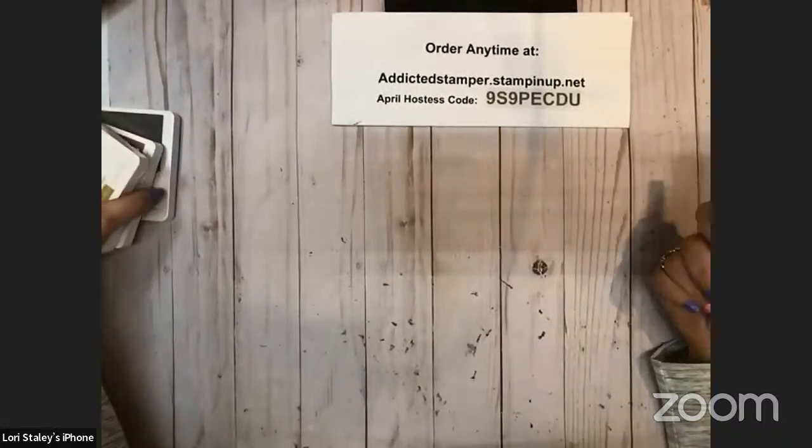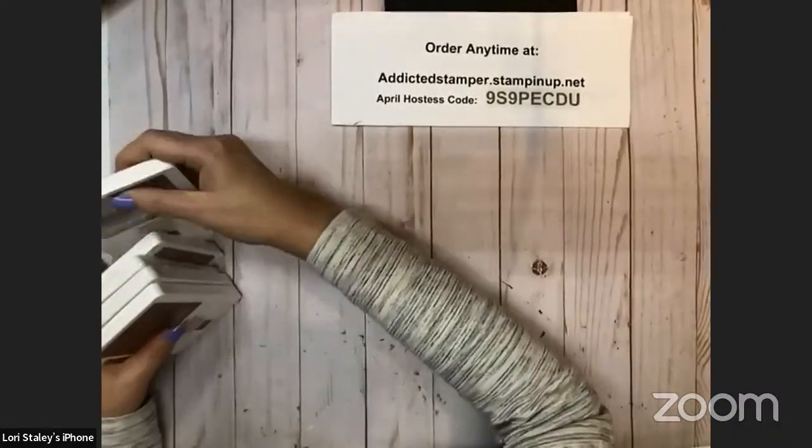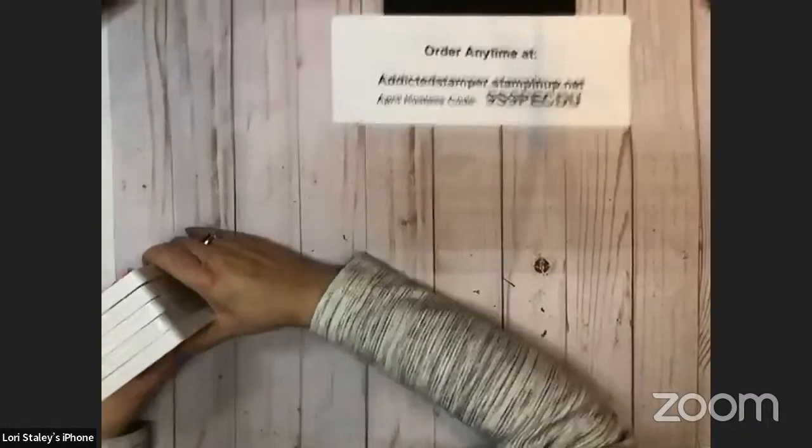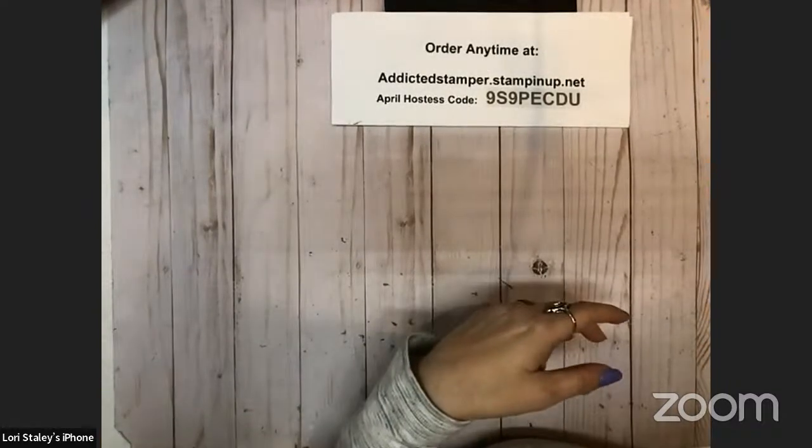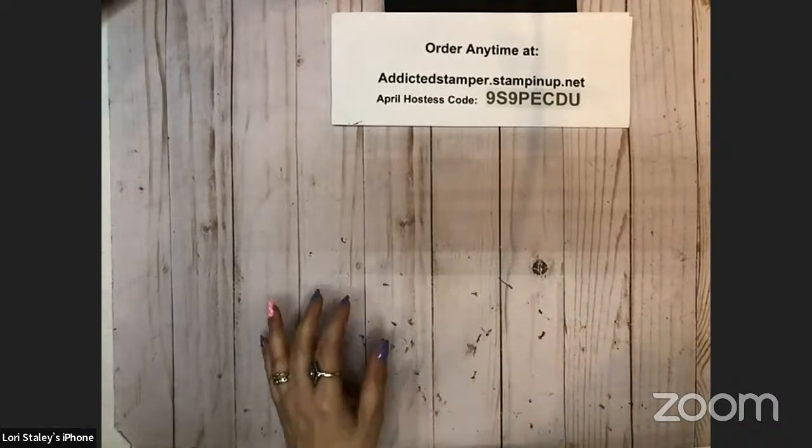Okay. So I'm going to do that with all my ink pads. I've already pulled my retired inks and moved them to another tower. So that's one of my cleanup things today. Okay. So that's the ink pads. I wanted to tell you about that.